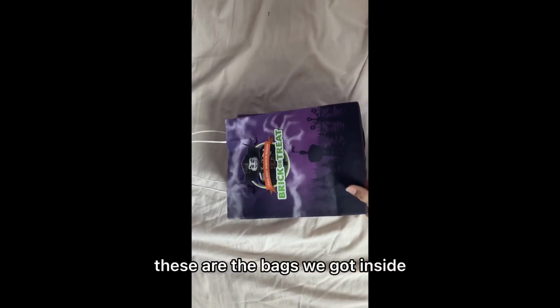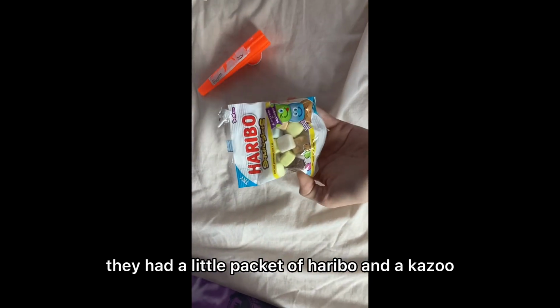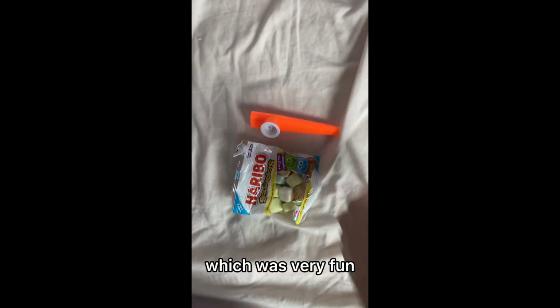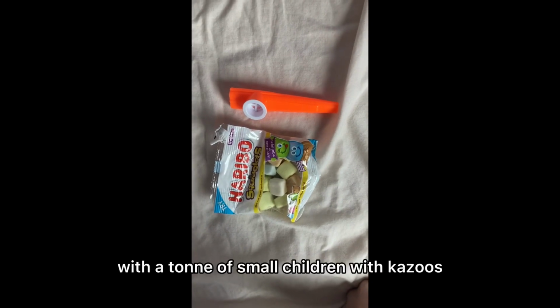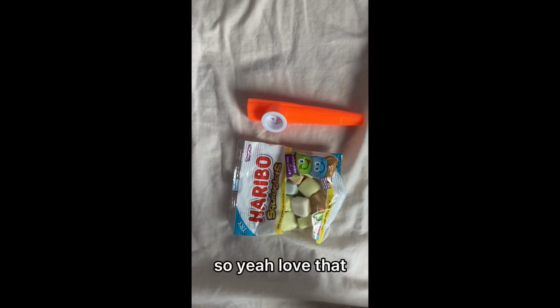These were the bags we got. Inside they had a little packet of Haribo and a kazoo, which was very fun being in the queue with a ton of small children with kazoos. So yeah, love that.